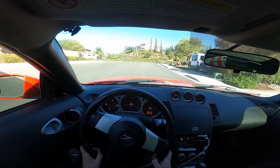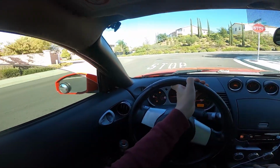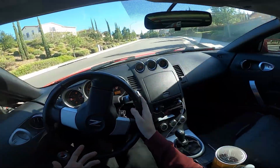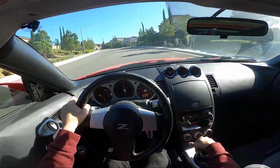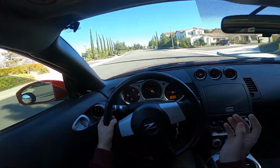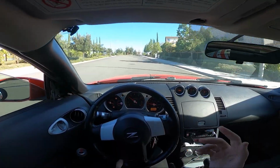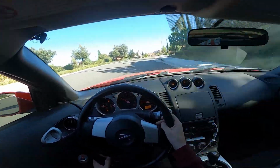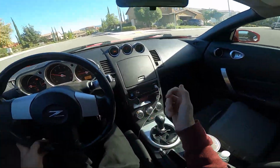Actually, this car is so balanced, and maybe it's just because we don't have any sort of LSD or welded diff, and it's an open diff, but the car is so balanced and the steering is so precise. There really hasn't been a time I can recall where I was actually scared about crashing the car and had to drift out of it or save it. I mean, I've definitely pulled the e-brake.